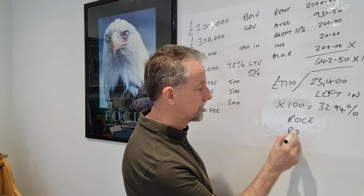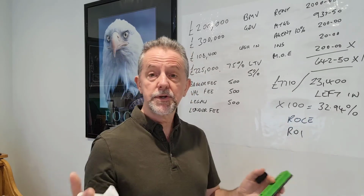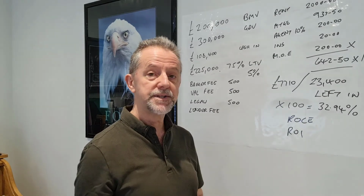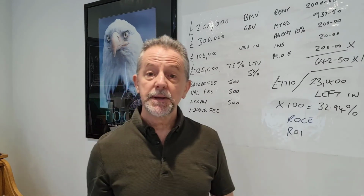Often referred to also as return on investment, your investment in the money in the project, but means the same kind of thing. So would you be happy with a 32% return on your rental property? I think most people would. It's going to be far better than anything you're going to get in a bank, and for a good, secure property.